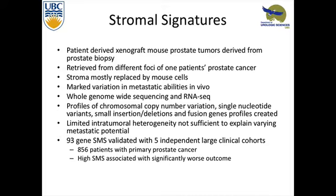Now, the stroma is mostly replaced by the mouse cells, and when they looked at the metastatic potential of these different biopsy sites, they found that they were very different. When they looked at whole genome-wide sequencing and RNA sequencing, they weren't able to account for this difference in metastatic potential based on the actual tumor cells. So the thought is, what else is there that we're missing if we can't explain this difference? So a 93 gene stromal metastatic signature was then developed.